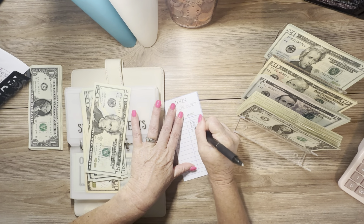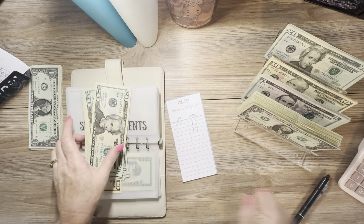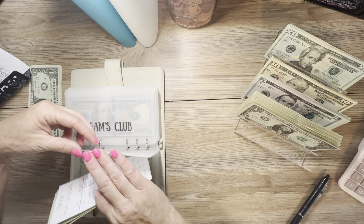See, I did this last week. I messed this up. So that should be 130. All right, that is correct. Okay, so we're doing good in this envelope.